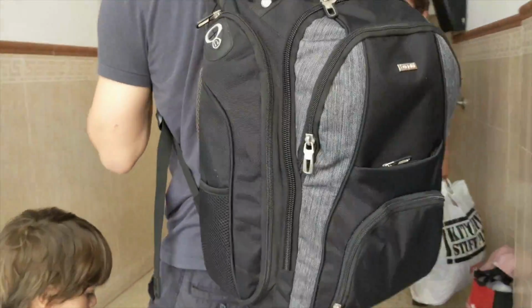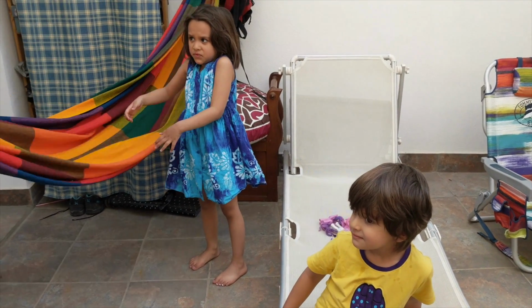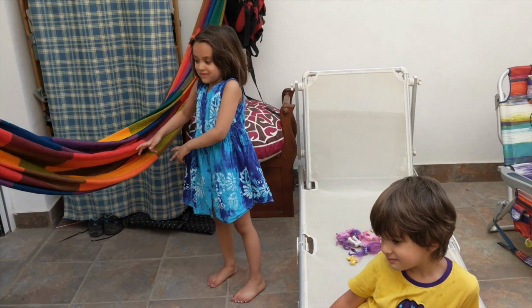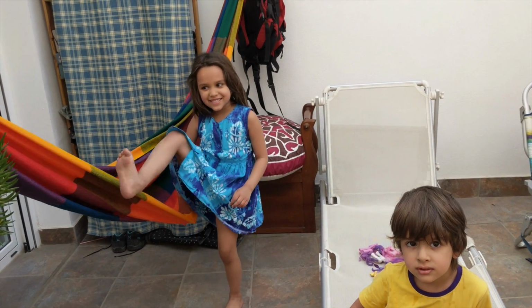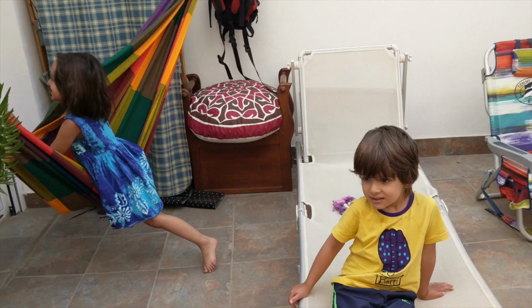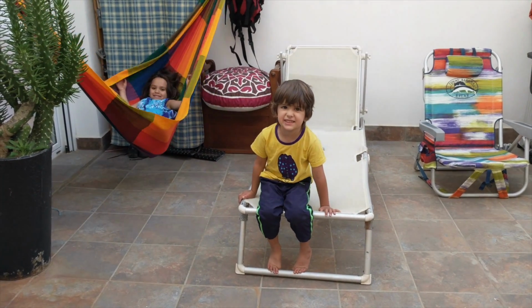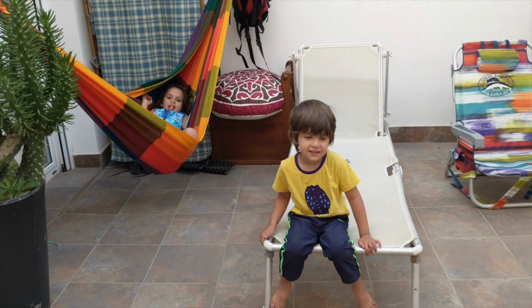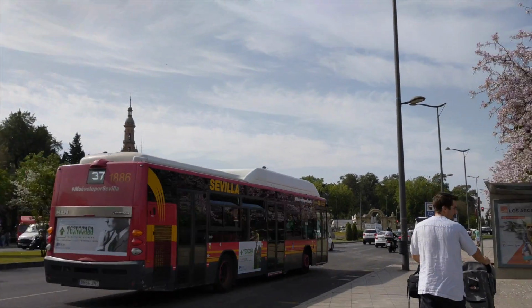The kids settled in immediately. Do you know the name of the city we're in? Forgot. You forgot? Seville? Seville. Oh yeah, Seville. This is our 4th guest-to-guest house right now, and they seem to be enjoying it. We soon made our way outside to do some exploration.